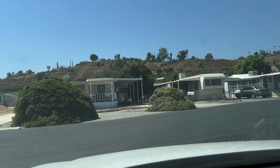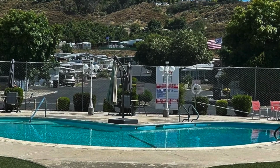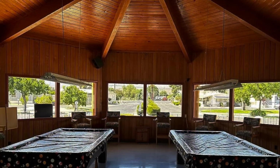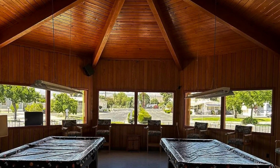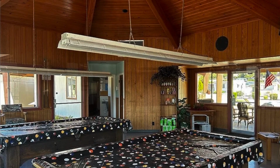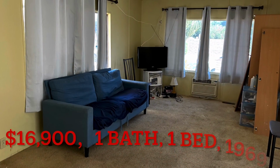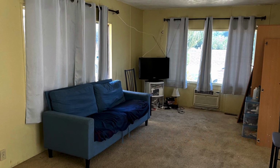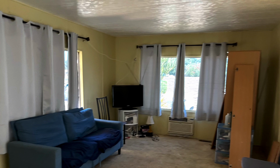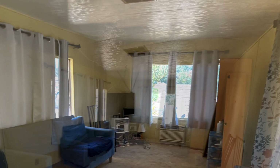Let's dive into why Hemet should be on your radar right now. First up, affordability. Hemet stands out for its budget-friendly real estate. Compared to the sky-high prices in other parts of Southern California, Hemet offers more bang for your buck. Whether you're a first-time homebuyer, a retiree, or someone looking for a spacious property without breaking the bank, Hemet's got you covered.